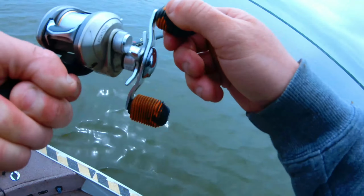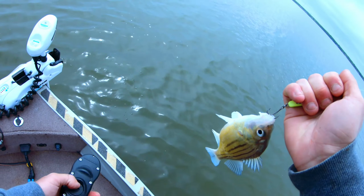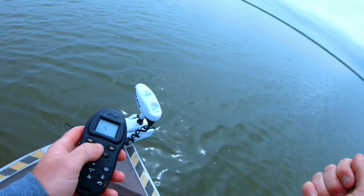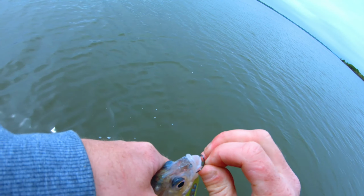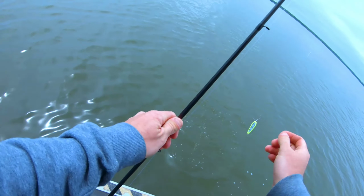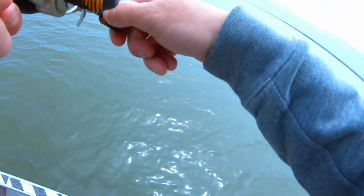That might be a real one. Oh, oh, yellow bass. Bunch of these things down there. Not really what you want. Probably another yellow bass.